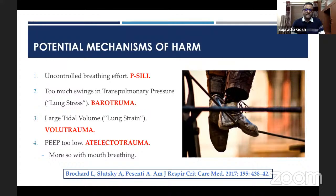So one way of predicting is simple clinical things, like looking for a non-pulmonary organ dysfunction. For example, if the patient is in circulatory shock, do not delay the intubation, intubate this patient. Second, the patient is having a huge respiratory rate or the patient's oxygenation is not improving. So these are the patients who can require intubation.